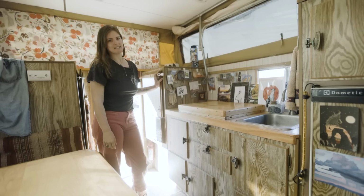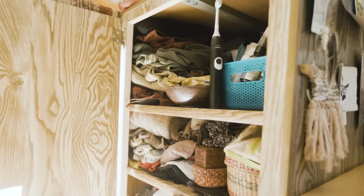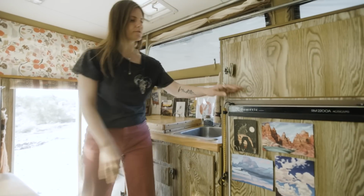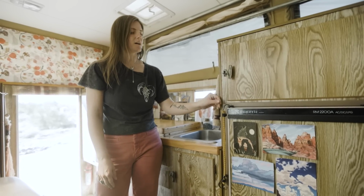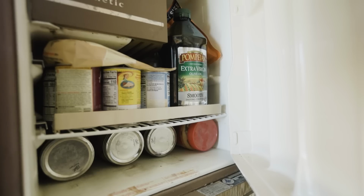Over here is where I have all of my clothes, toiletries, and there's also a heater. And then over here, the original fridge actually no longer works. It broke about 3 weeks into life on the road for me. So now it actually is just more pantry space for me.